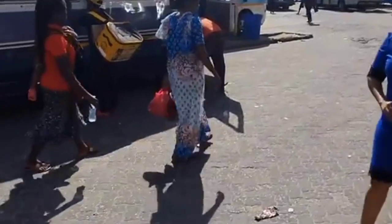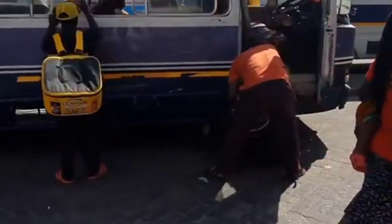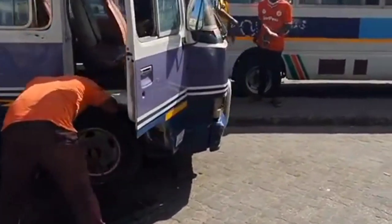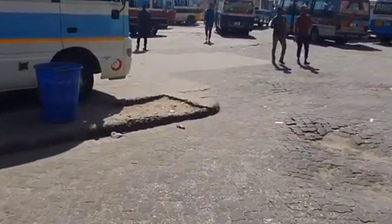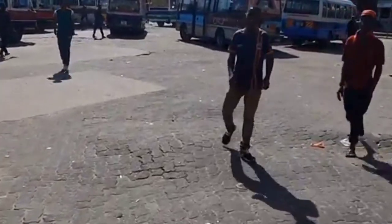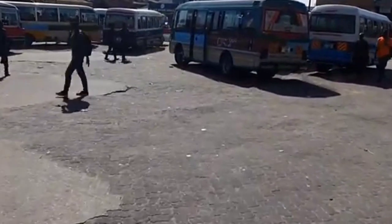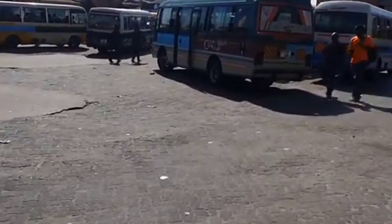This guy with the yellow bag there is selling ice lollies, a very popular feature you'll see here in Tanzania. They walk around, and they may come to you when you're on the bus or when you're just walking, and the ice lolly goes for around 500 Tanzanian shillings.